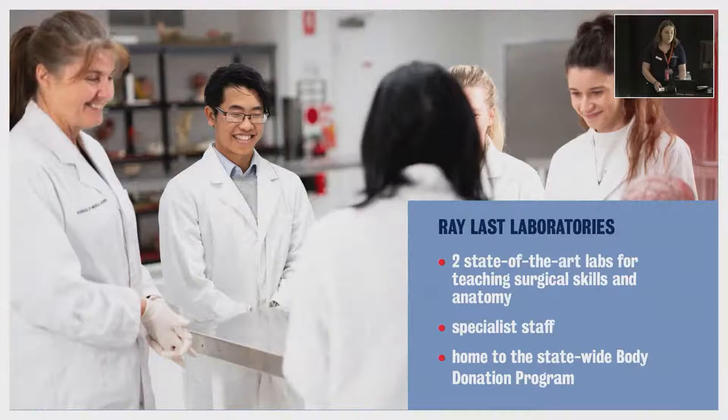Our Ray Last Laboratories are home to the statewide body donation program and is where students have the unique privilege of examining real human anatomy and species. This allows students to translate the information received in textbooks, lectures, tutorials, and digital technologies into the real life environment.